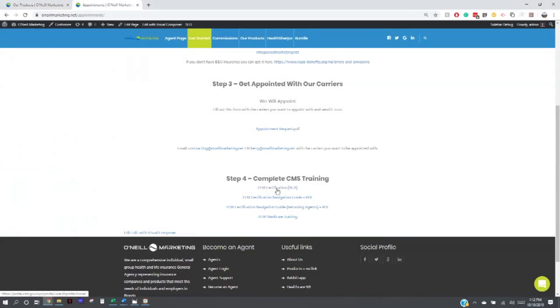The FFM certification is going to be free. Hopefully you guys have gotten that taken care of already. And then the AHIP for Medicare, I would assume if you're doing Medicare that's already done, because we only got 5 days here for that. So the AHIP does cost $175. We reimburse that. And typically with a lot of the carriers, they'll knock off another $50 right off the top. But we will reimburse that as soon as you sell your first Medicare policy.